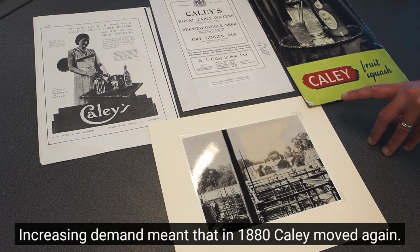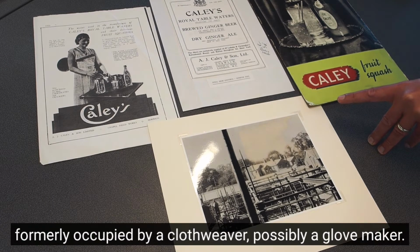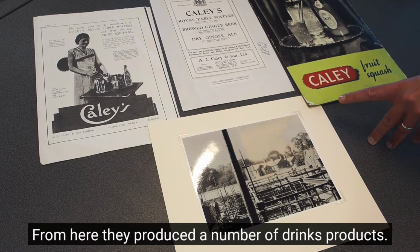Increasing demand meant that in 1880 Cayley moved again. With the help of his son, Edward James Cayley, the firm took over a building in Chapelfield formerly occupied by a cloth weaver, possibly a glove maker. The Chapelfield factory became known as the Fleur-de-Lis Works. From here they produced a number of drinks products.